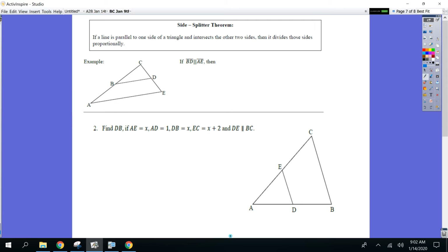Before you factor, I want to show you a shortcut if you want to use it or not. They're telling us BD is parallel to AE. So I want to go back to yesterday. I'm going to need your help setting up a proportion, helping me figure out what sides match up.